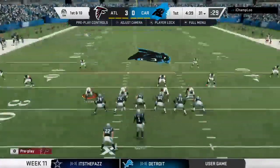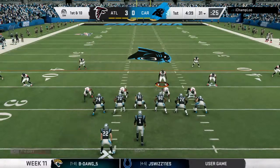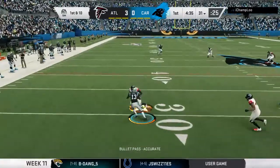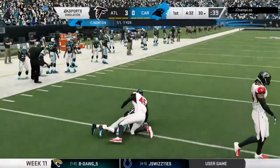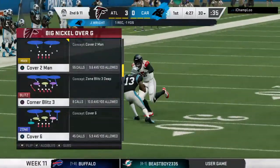Line of scrimmage, the 31 now on 1st and 10. To throw is Newton. Right's got it. And he went backwards. He'll be down at the 30. That's going to go as a loss of 1 on first down.